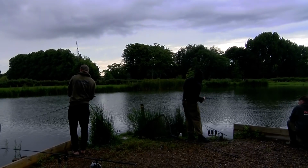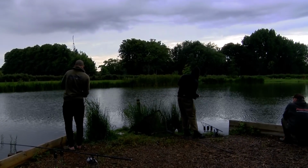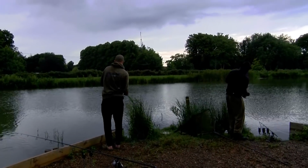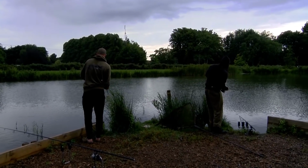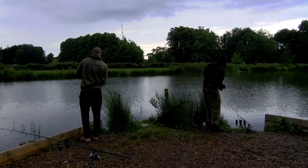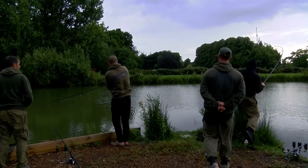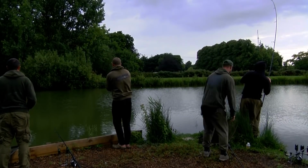There is some incredible action here at Cottington Pepper Lake. Pegs 2 and 3 with a double hookup. Jay Carp Mail in peg 2, Rob Burgess in peg 3. Both do battle with a carp apiece. A bit concerned that their lines don't cross to hamper them playing these fish.